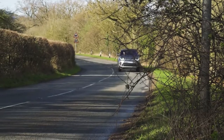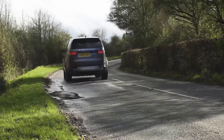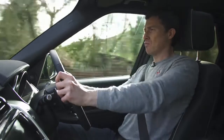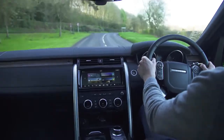In terms of comfort, you get air suspension as standard, and that does really help iron out the bumps in the road. It does still fidget a little bit when you're going slowly on imperfections, but as you go faster, it just wafts along. Overall, this new Discovery does drive a lot better than the old one.